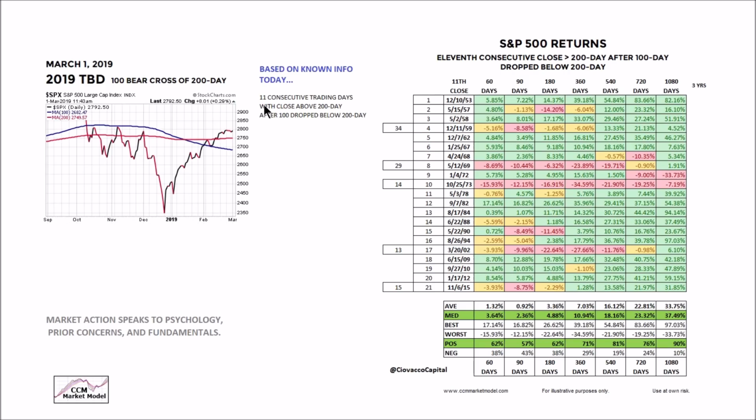So earlier this week, we had 11 consecutive closes above the 200-day. In this case, in 2002, the setup failed. There's a lot of red here. And this is where the common sense comes in. If the net aggregate opinion of all market participants is bullish, and good things are going to happen, most likely we're going to stay above the 200-day moving average.